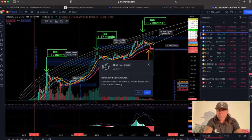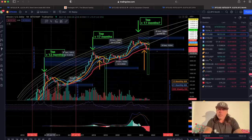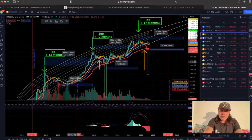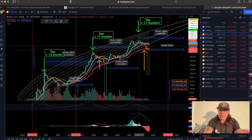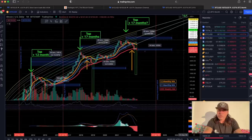Now, that monthly chart is showing us something really interesting as well. We can see that the tops every time were plus 12, plus 17, plus 17 months. Here from the top to the next top, there were 49 bars. Here from the top to the next top, this was 46 bars. If we would go again 46 bars, the next top would be on the 1st of August of 2025.